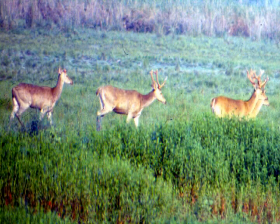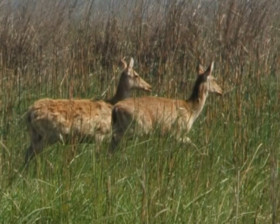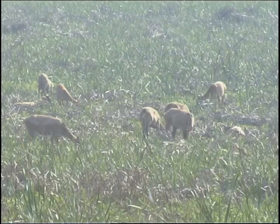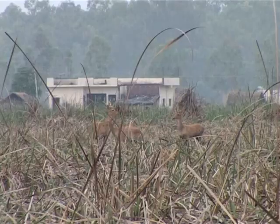In Dudhwa Tiger Reserve, along with Kishanpur Wildlife Sanctuary, a satellite core forms one of the major strongholds of the swamp deer, with a population of 1200 plus. Along the bank of the Ganga till Hastinapur Sanctuary, several small pockets have remnant populations of swamp deer with an insecure future.